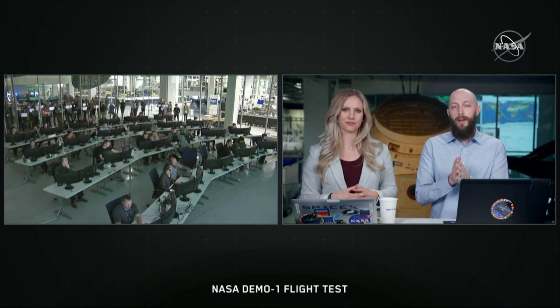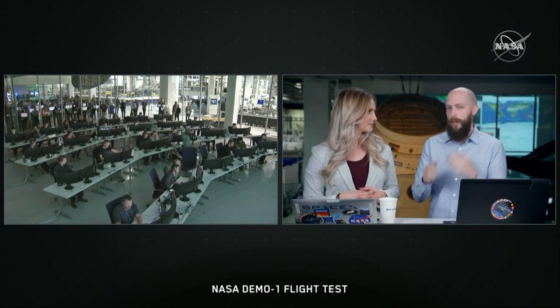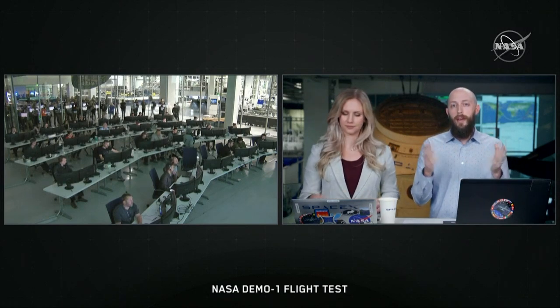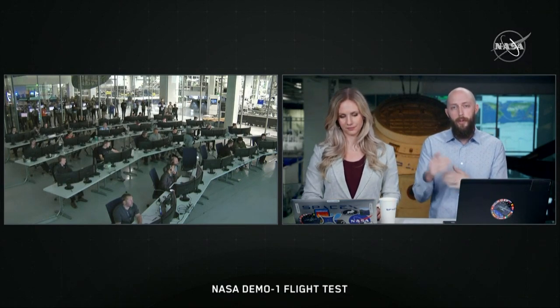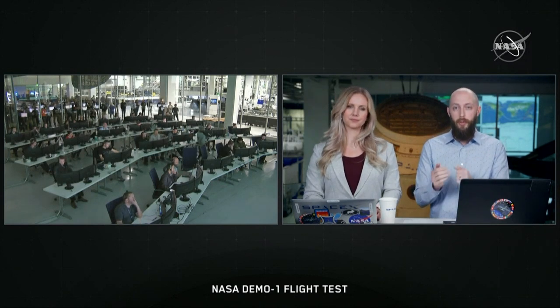The other thing Dragon's going to do before that final re-entry is close that nose cone, and we'll get through a little bit of that soon, but basically that nose cone is going to protect the top part of the Dragon spacecraft, the docking adapter, and also the guidance, navigation and control sensors.